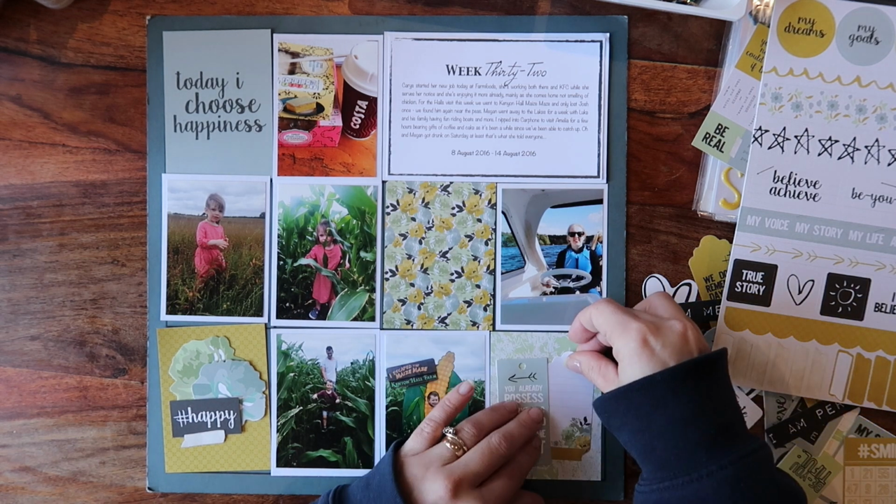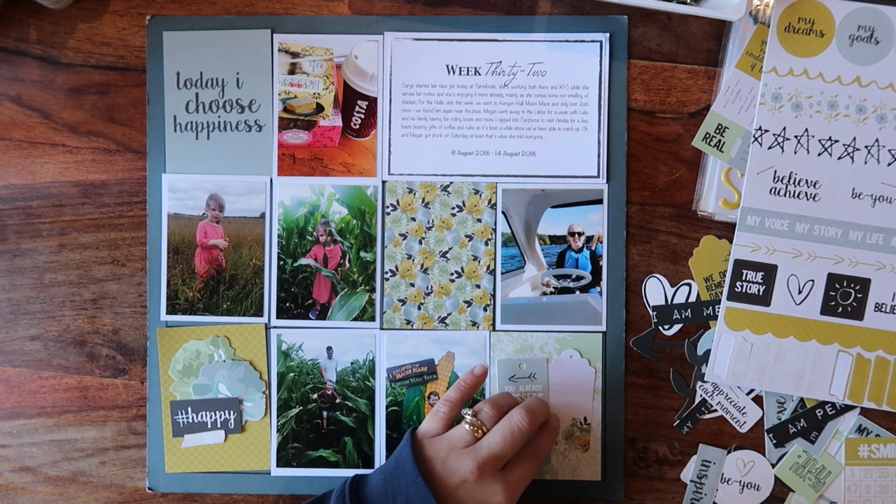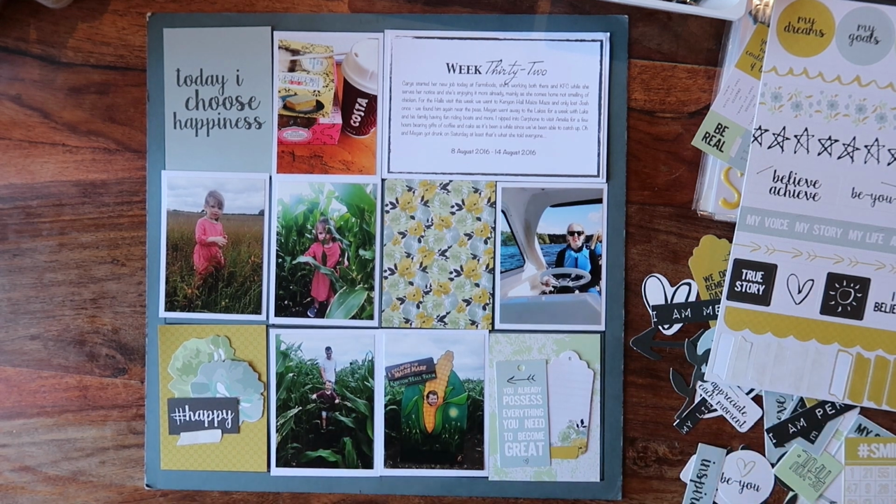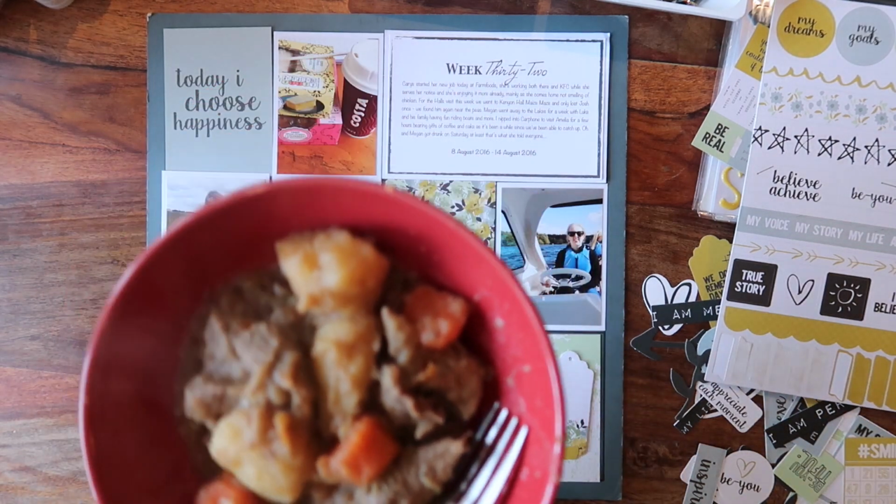So first off, I'm messing about with a few of the die cut pieces. I do have the ephemera pack. There are also some ephemera pieces in the 6.5 by 6.5 paper pad.